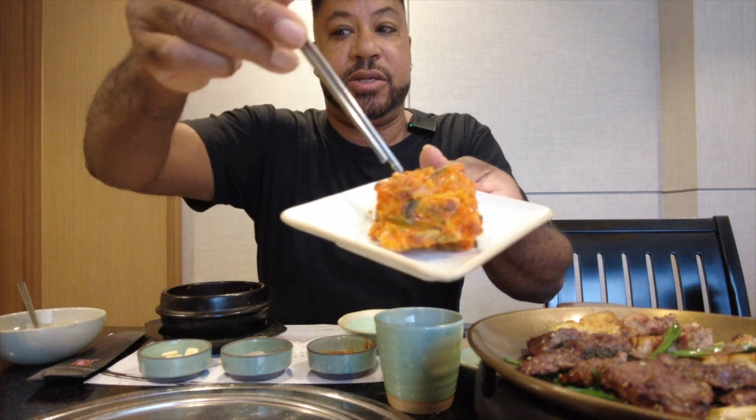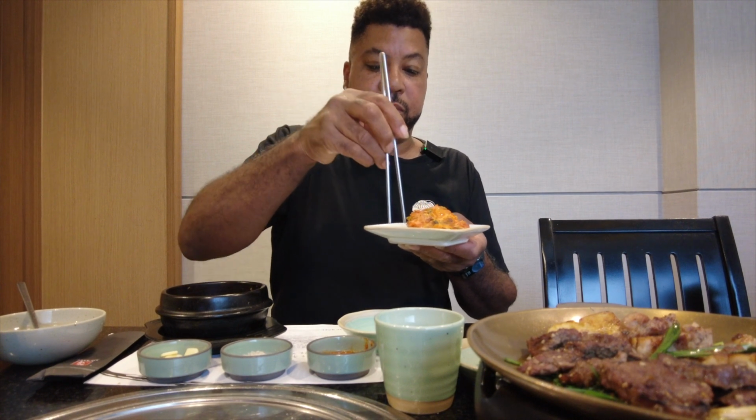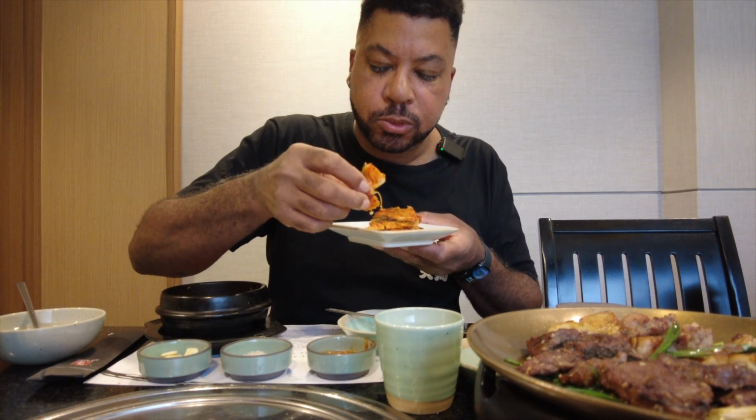Now this, I love the presentation on this. I think it's cooked perfectly. You can still see the green onions in it. They cut it, stacked it up there. So it's some type of potato pancake. You know what? Forgive my fingers. I'm on vacay. Equally delicious.